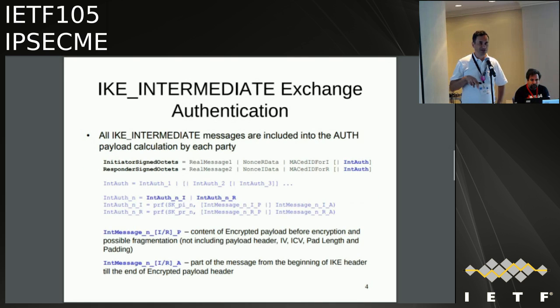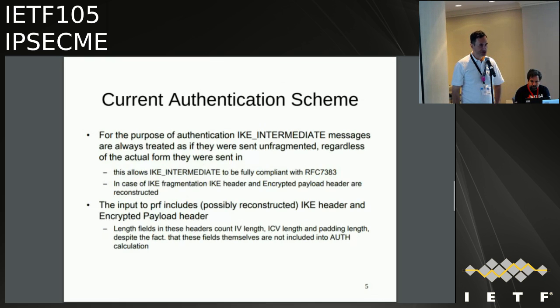So next, a few words about authentication of the IKE_INTERMEDIATE exchange. It's a complex topic. It has been changed a few times, and this is just an overview of how it is done currently. About a week ago, I had a conversation with one of the implementers of IKE_INTERMEDIATE who is currently implementing this exchange, and he complains that there are some issues with performing authentication of IKE_INTERMEDIATE because it's very unusual.